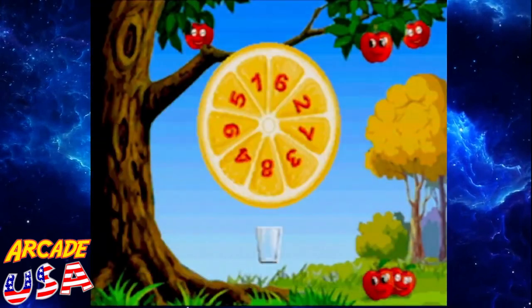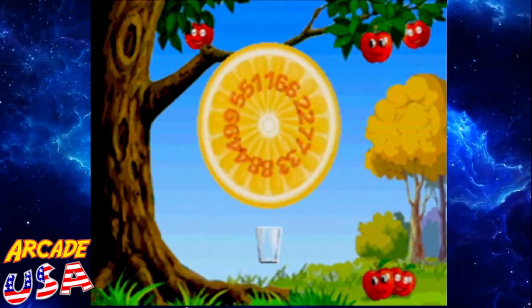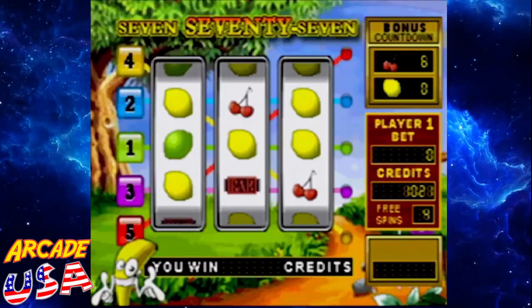Sour Lemon Surprise. Hit spin to make lemonade. Spin again to squeeze the lemon. Got 4. Bloop. Bloop. Bloop. 4 free spins. That's kind of cool. I like that. Let's try it.